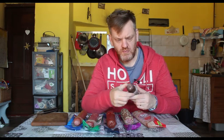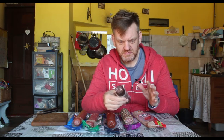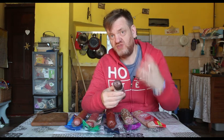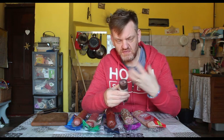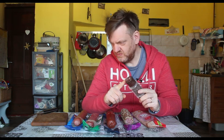That's really good. I mean, it's really good if you love that dry droewors kind of beefy taste. Obviously drying the beef, much like jerky, gives it a much stronger meaty taste that really accentuates that umami taste. I really like that, it's really good.